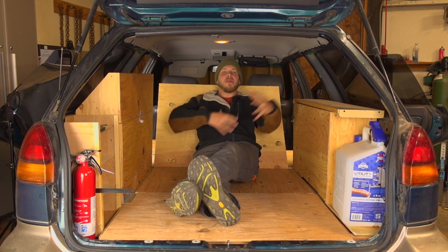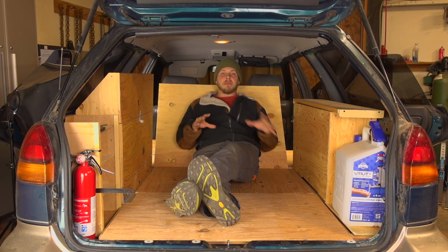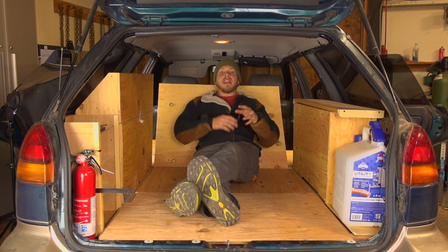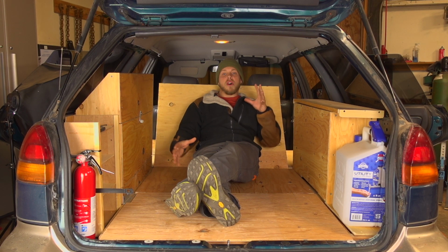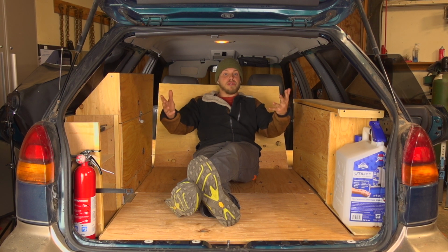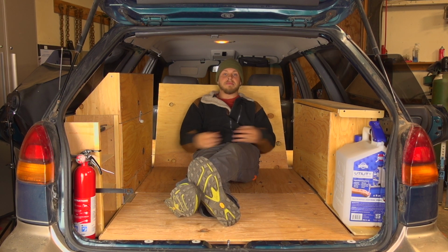I'll show you all the little features, including this sweet futon recliner I've got, some of the other storage, and I want to show you why this is a mock-up and not the final product, and show you how to go about doing the things that I've done, hopefully give you some tips to avoid some of the headaches that I've had, and encourage you to just get out here and build something like this if you have the urge.